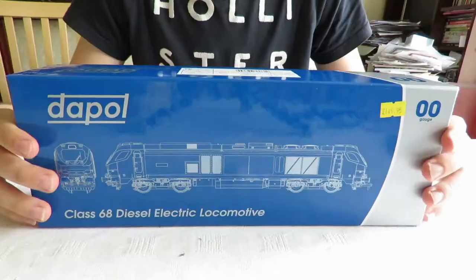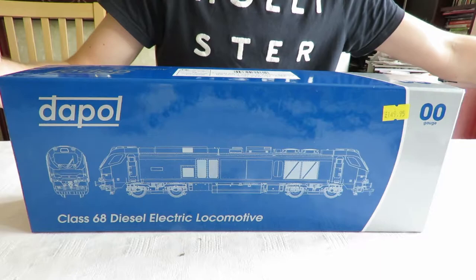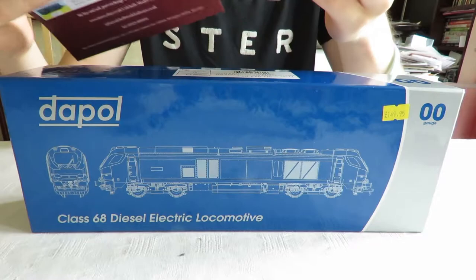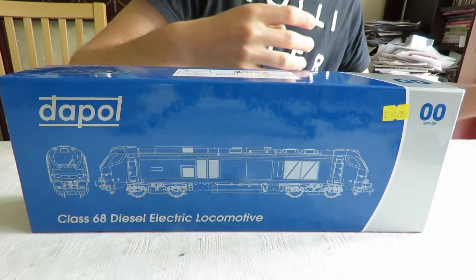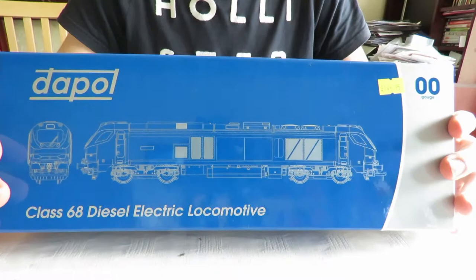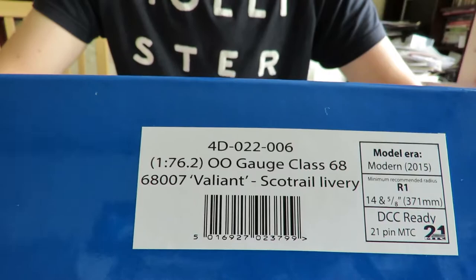Today, as you can see, I've got my first Dapol engine. I bought it from, sorry if I mispronounce this, Kolchev Model Railways. I hopefully pronounced that right, but I bought it from them on eBay. They've got a big eBay online site, so be sure to check them out. And yeah, I've got the Dapol Class 68, and I can show you this. It's the Scotrail livery. It's number 68007, and its name is Valiant.